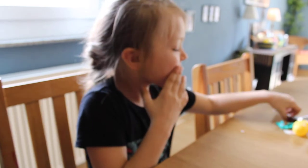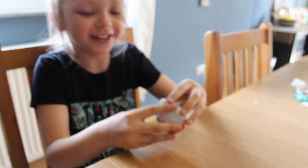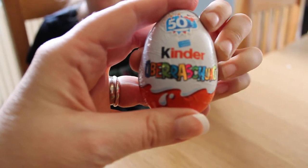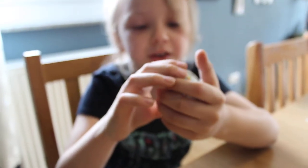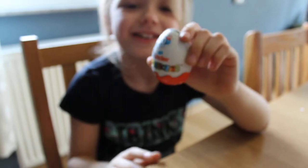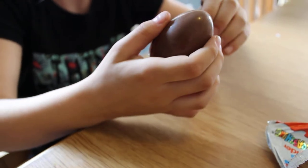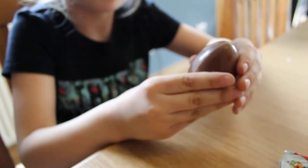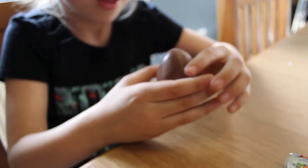Hayleigh's eating the chocolate up. That Kinder chocolate is delicious. Final egg. Wait, let me see it up close. I don't know what it says underneath. Kinder something. It's in German. All right, open it up. The final egg. I'll do another fingerprint. You mean fingerprint? Let me see. Open it up. Let's see what's in it.